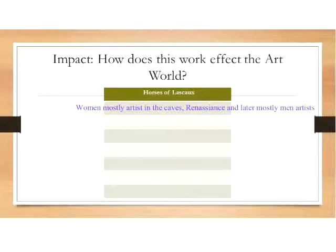So their work wouldn't get into gallery exhibits, their work wouldn't get into museums or be bought. It was treated as a hobby. That's a big one right there. Are there any others?